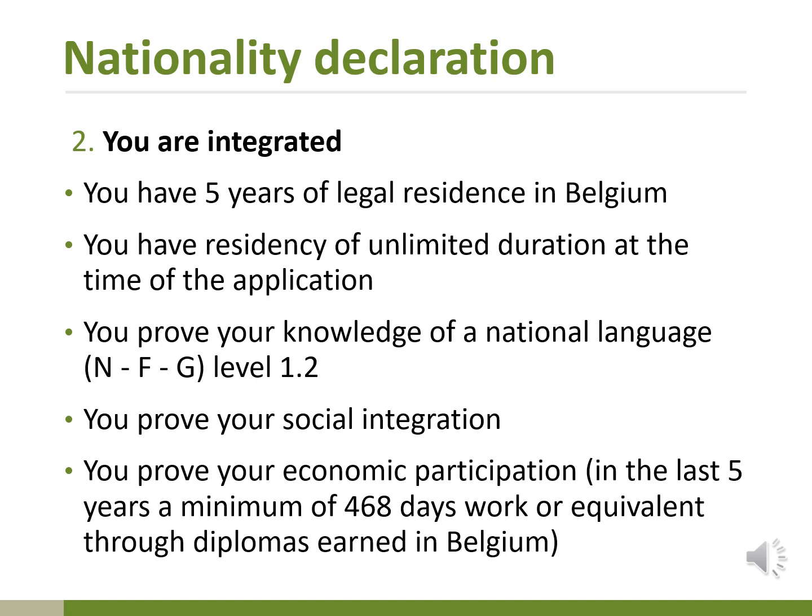Also, the knowledge of one of the national languages, French, Dutch, or German, to prove your social integration. Normally, that comes with a diploma or the degree, the paper that you get from integration. Economic participation, which is normally that you've worked 468 days or something equivalent to that, something we're going to explain later on.